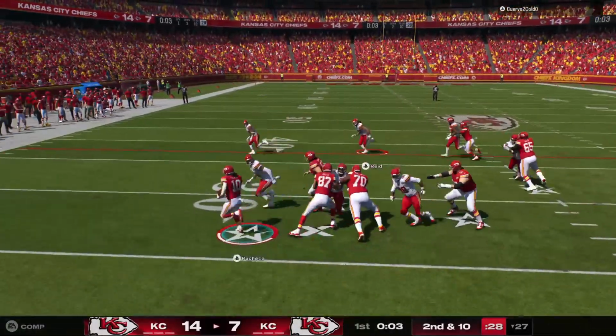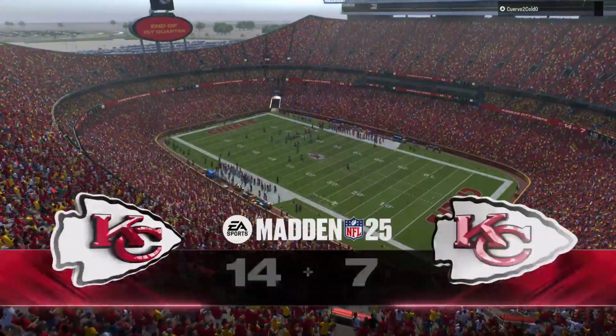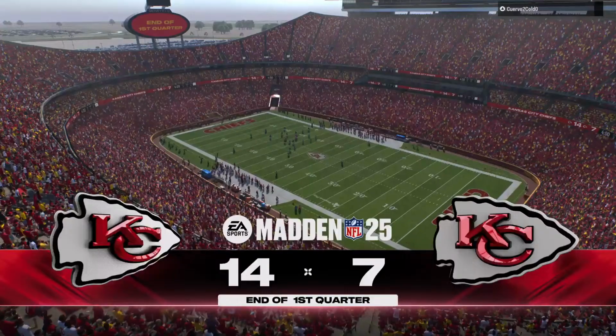They'll run out of the gun with Pacheco. And he'll get a couple up to the 29. Through one quarter, 14-7 our score.